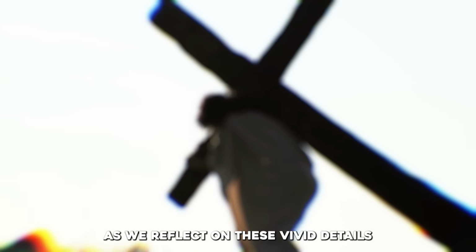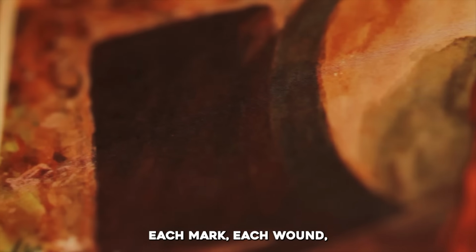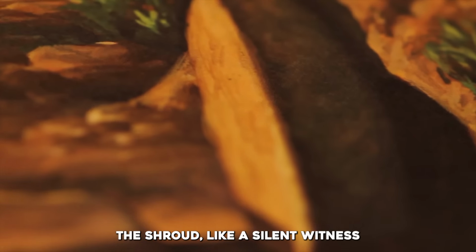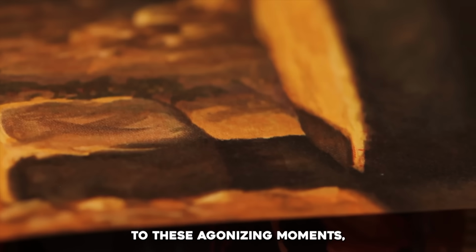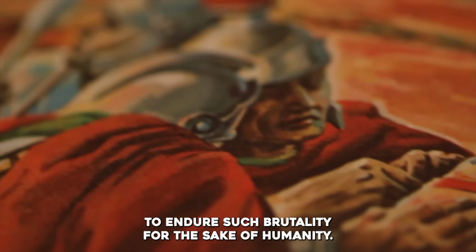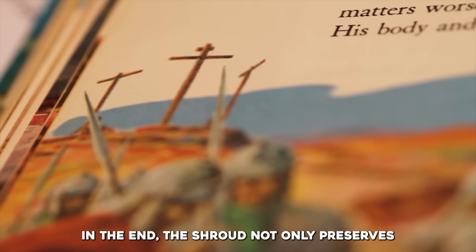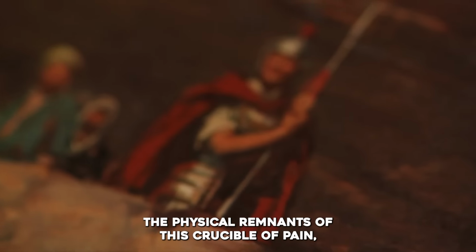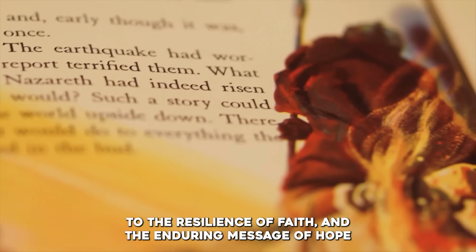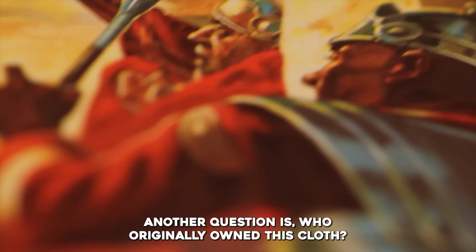The staggering steps forward were a testament to his resilience amidst unimaginable suffering. As we reflect on these vivid details imprinted on the Shroud of Turin, the narrative unfolds with stark realism. Each mark, each wound, tells a story of unparalleled sacrifice and suffering. The shroud, like a silent witness to these agonizing moments, invites us to contemplate the depth of Jesus' sacrifice and the profound love that compelled him to endure such brutality for the sake of humanity. In the end, the shroud not only preserves the physical remnants of this crucible of pain, but also serves as a powerful testament to the resilience of faith and the enduring message of hope that emerged from the darkest hours of human history. Another question is who originally owned this cloth?